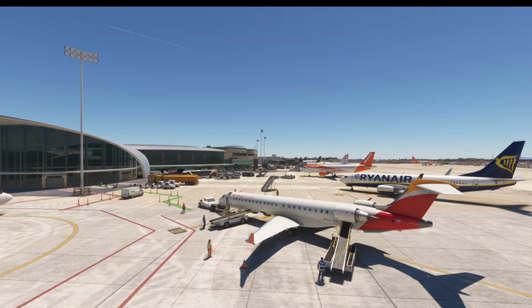Hey guys, good day. Here we are in Valencia. We're going to be starting a short flight across to Madrid. This is an actual flight operated by Iberia Express. We are flight number 1080. We are flight planned at flight level 210. Flight time is just about 30 minutes.